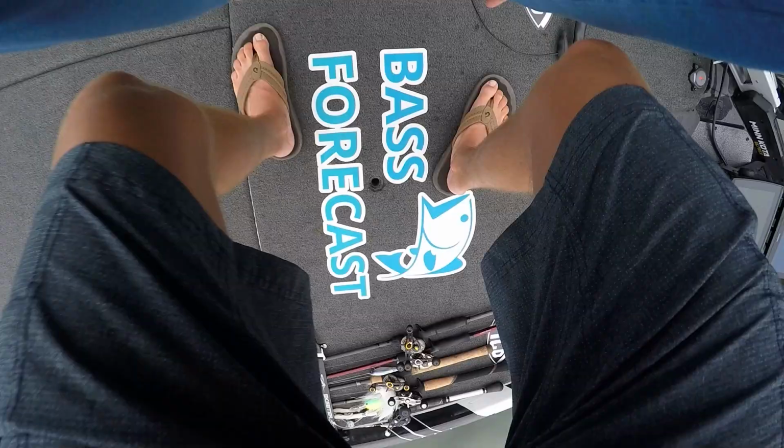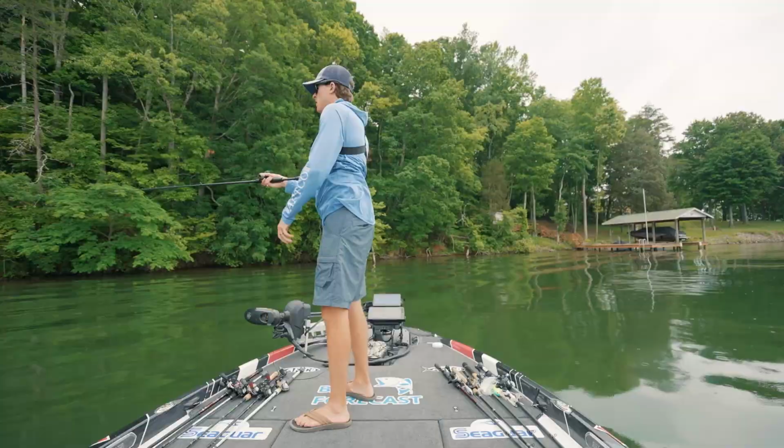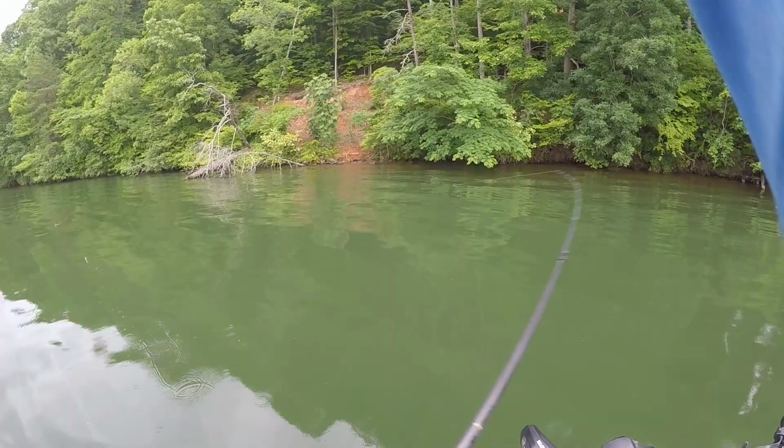Ooh. I like a little bit of stick right here. No way. I hadn't even put the trolling motor down yet.